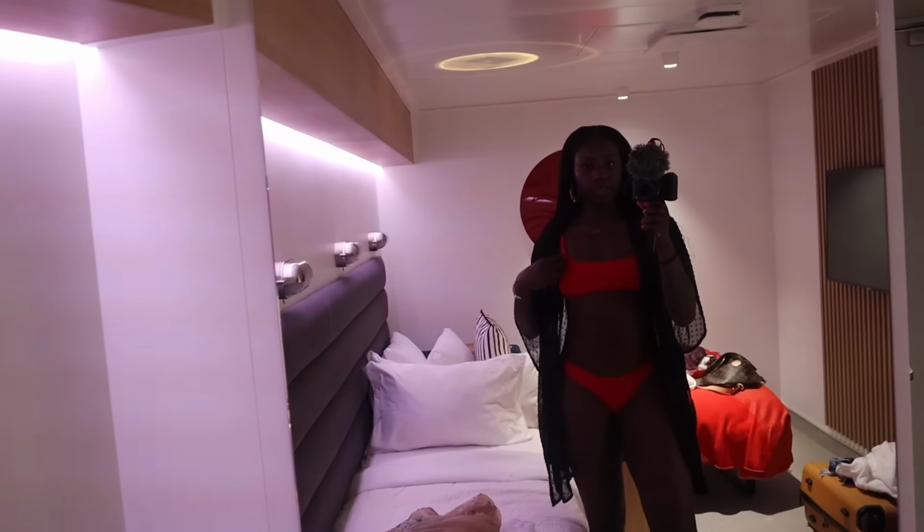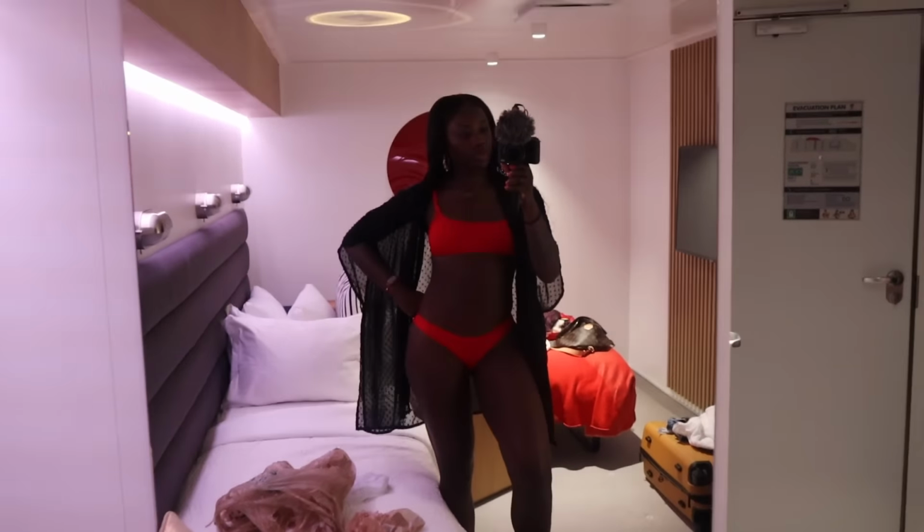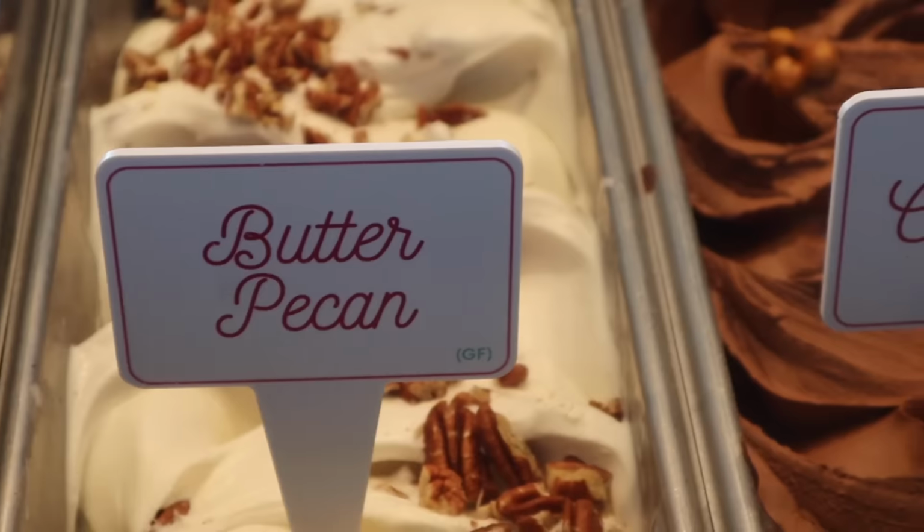Okay. Well, we are back on the ship. It's Scarlet night, but I'm starting early with my red bathing suit I'm wearing all day. I'm about to go hit the pool, but first, I think we're gonna grab some ice cream because it's real hot outside, and ice cream will be really good right now.